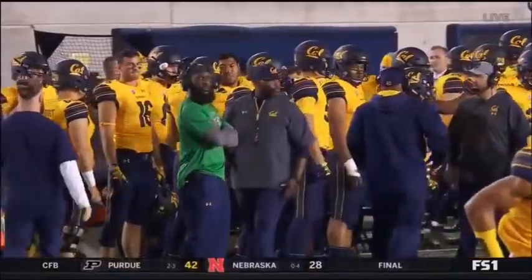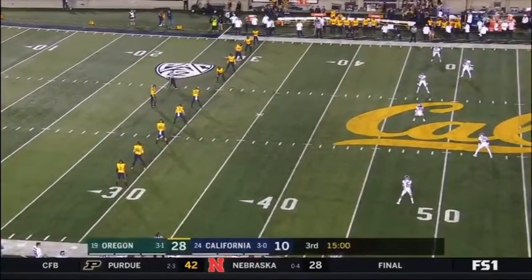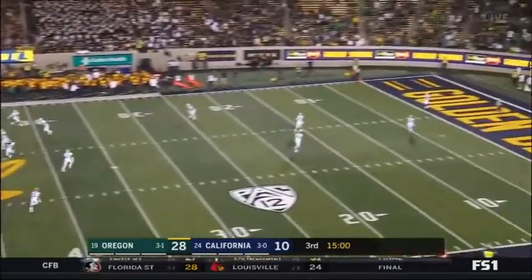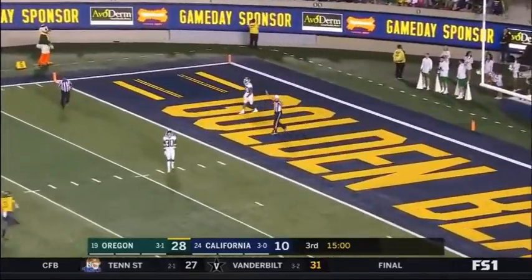Oregon will receive the kick to open up this third quarter. Chris Landgrave will kick off. Tony Brooks-James is back deep for the Ducks. And no return will happen here for Brooks-James.